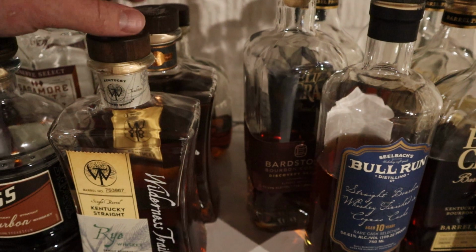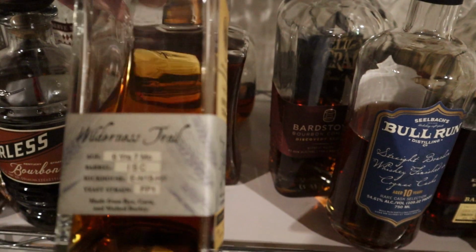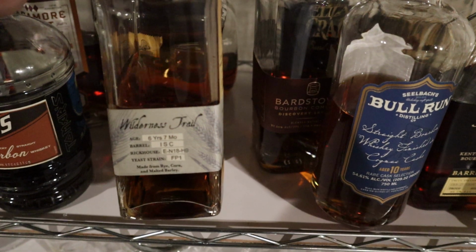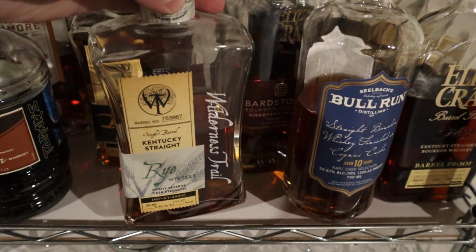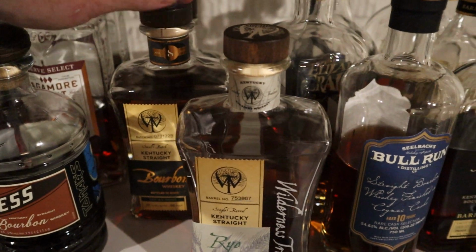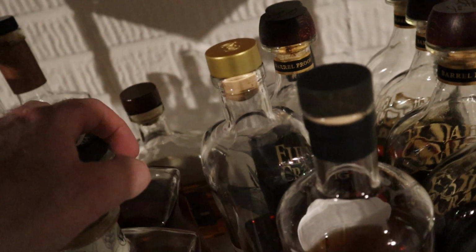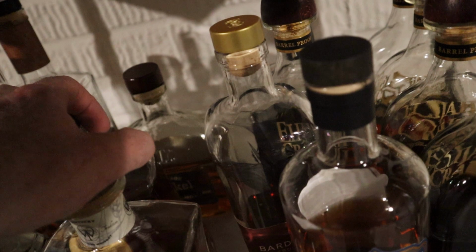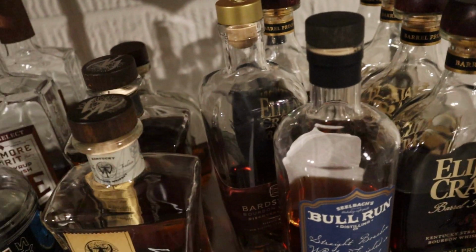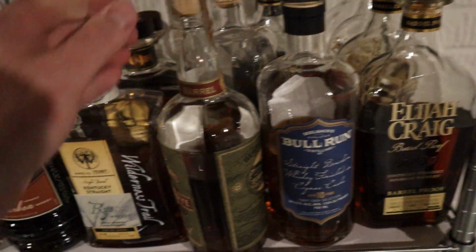Then we got some special Wilderness Trails. This is a Wilderness Trail store pick rye, also from Drug City, but this one is 6-year, 7-month cask strength rye pick. Then behind that is 100 proof, but it's the 8-year high rye bourbon. That's really good. Just got that one. Didn't do a review of that one yet. Then behind that is my remaining Dickel bottle, Dickel 15. It's like 101 proof, I think, something like that, 100.8 proof. You got to get them in that proof point if you want them. They're really good in that proof point.